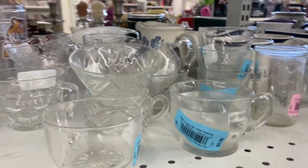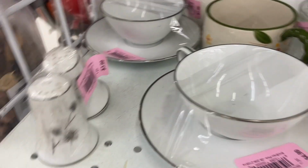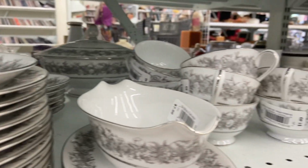I also really liked these. I always love clear teacups, but I didn't pick up any. We have a basic, simple silver set, very pretty. And I really liked these salt and pepper shakers, but they didn't have their corks and I didn't want to figure it out. These here are all a really beautiful silver set.